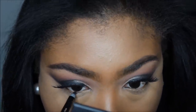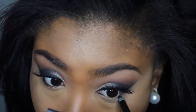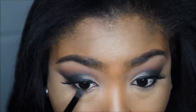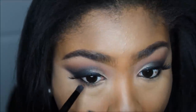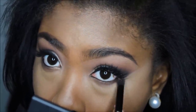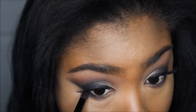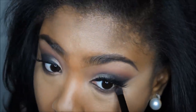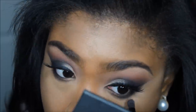So now I'm going to line my waterline with this L'Oreal Kohl that I used earlier. And then I'm going to go in with that Lucious color, and I'm smoking out my bottom lash line. And then I'm going to go in with the color Shax, and I'm only applying that to my outer corner, maybe like halfway in, and this is the black color that I used earlier on all over my lid. And we're just doing that to give us the smoky effect of a smoky eye, of course.